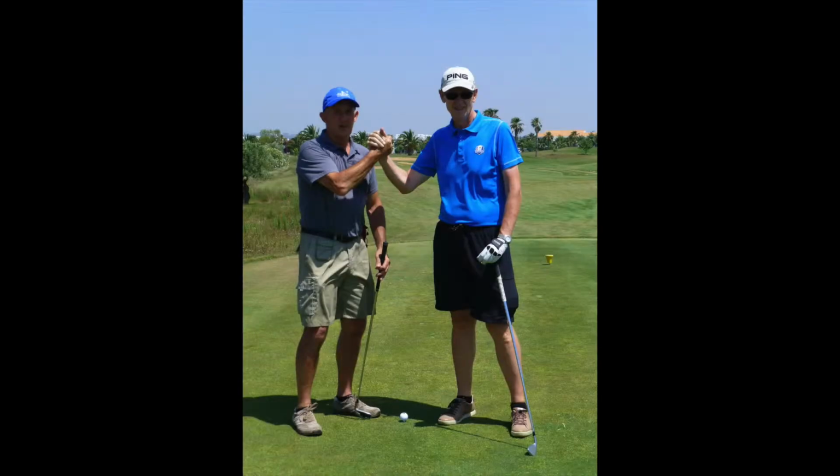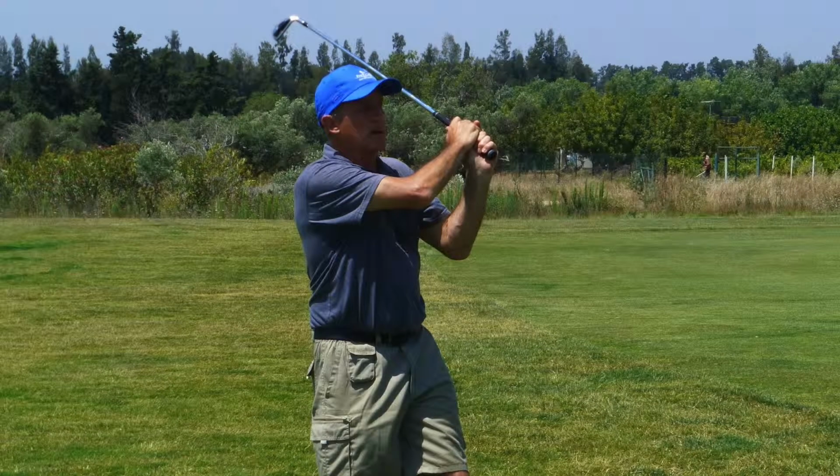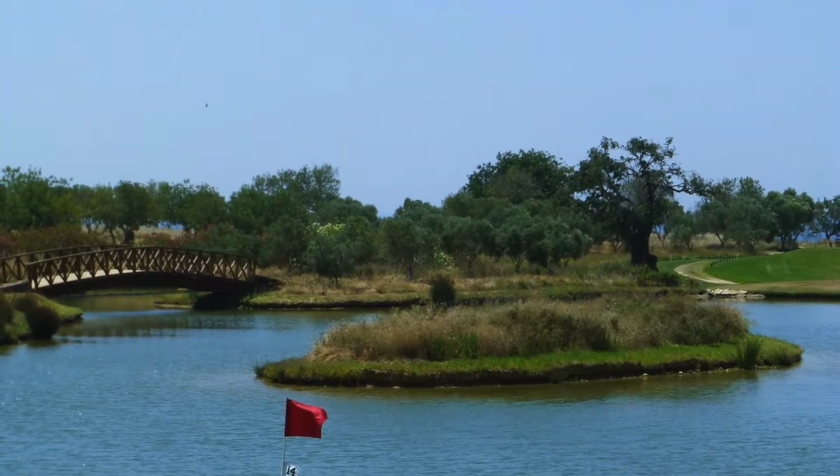green. Our webmaster John Bird and I played the 14th hole, which is a short but demanding par 4 hole over water. The tee shot is played to the left alongside one of five lakes which serve as water reservoirs for the course towards a large fairway bunker.